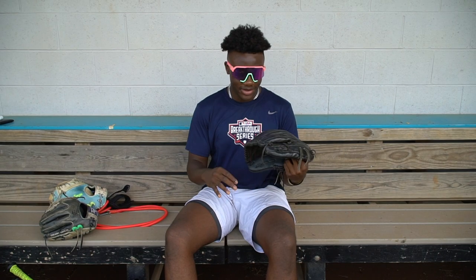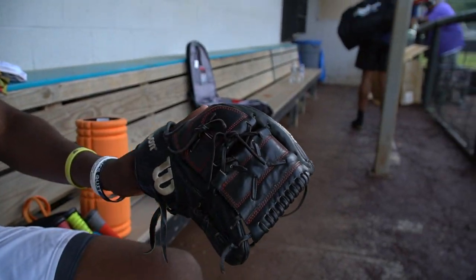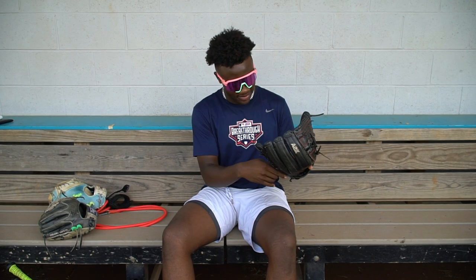This is my Wilson A2K pitching glove. Use it for mainly pitching and outfield when I need to. This is a 12-inch glove and just comes in handy.